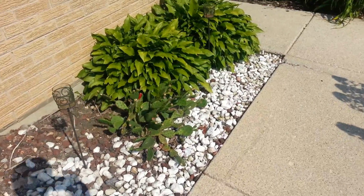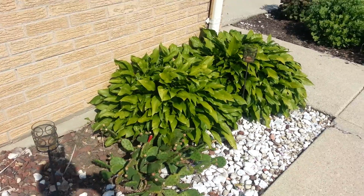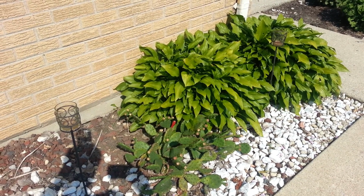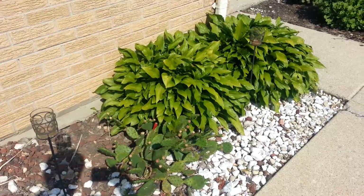And over here I have some prickly pear. Let me try to get the shadow out of there. Prickly pear, and they bloom really nice and yellow. They're finished blooming though. And some more hostas.